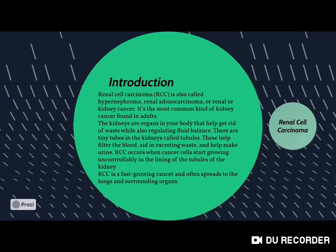make urine. RCC occurs when cancer cells start growing uncontrollably in the lining of the tubules of the kidney. RCC is a fast-growing cancer and often spreads to the lungs and surrounding organs.